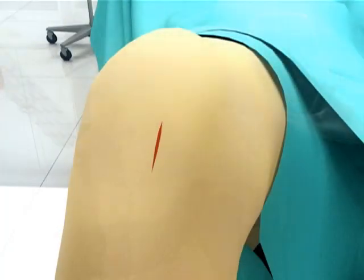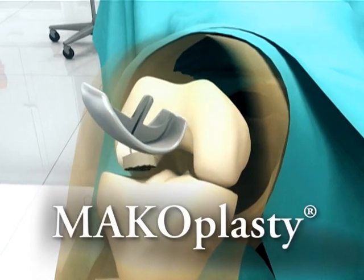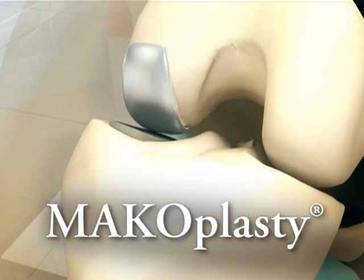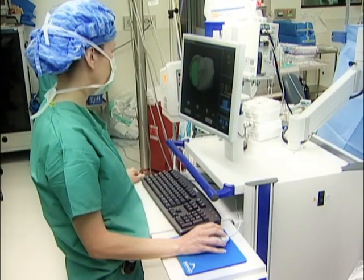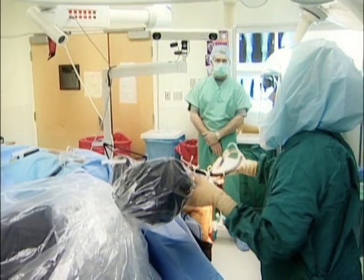You can go ahead and sit up. During early to mid-stage osteoarthritis, MAKOplasty, a minimally invasive partial knee arthroplasty, could be a successful treatment option. During MAKOplasty, the diseased portion of the knee joint is removed and healthy bone stock and tissue are spared.